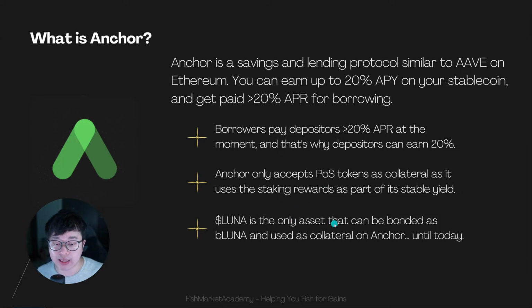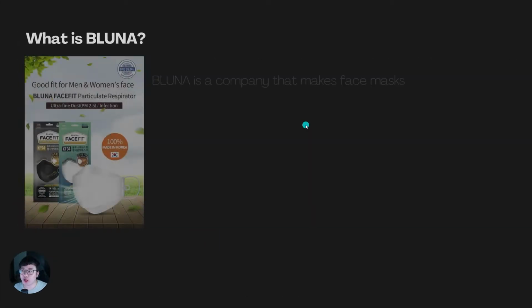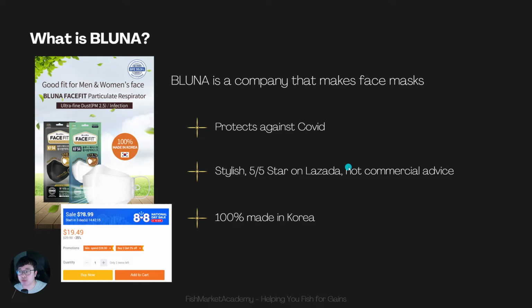So Luna is the only asset right now that can be bonded as bLUNA and used as collateral on Anchor until today. So before we talk about bETH, let's talk about bLUNA. So bLUNA is a company that makes face masks that protects you against COVID, and it's also made in Korea. I'm just kidding, guys. Let's go to the real bLUNA.